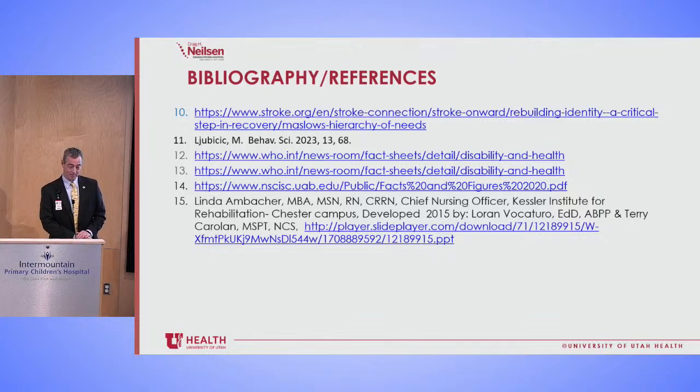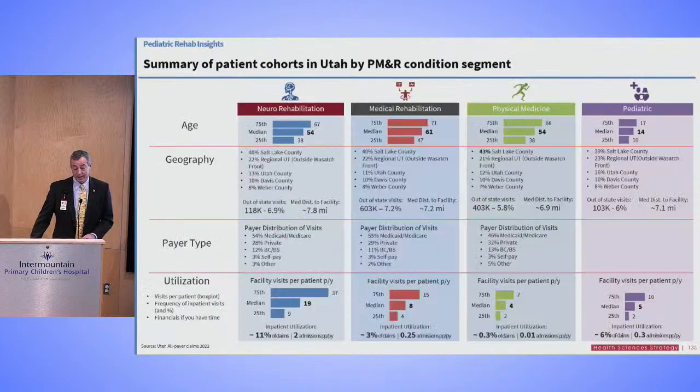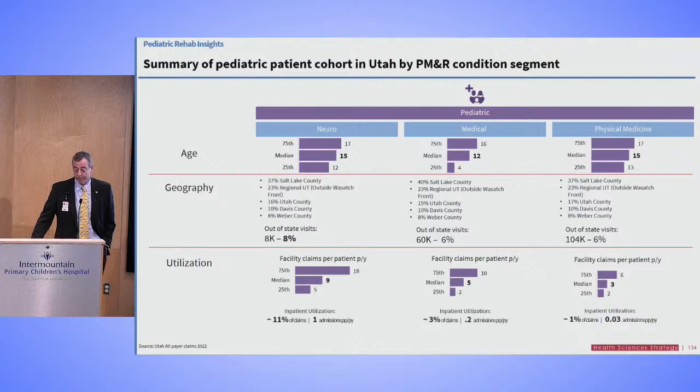Yes, sir. So, David, could you tell us a little bit about the physician workforce issue? Are there people going into pediatric PM&R, and how do we stay ahead of the curve? So, let me see if I can show you this one slide. The challenge is that, like many areas of pediatric subspecialty, very few people are choosing to go into that. So the pediatric rehab workforce is very challenged. There are fellowships in the country, but more than half of those fellowships have gone unfilled.